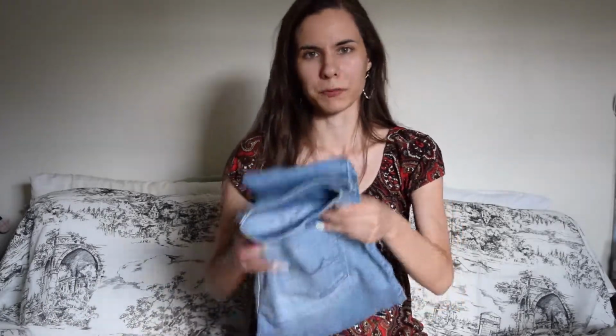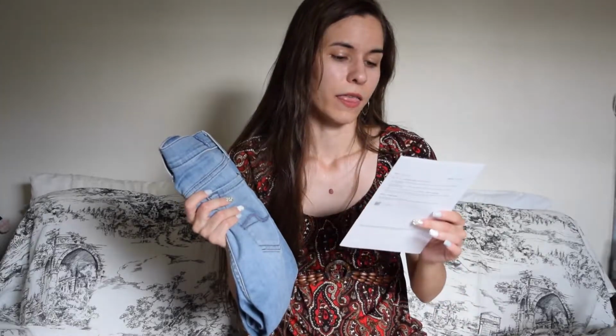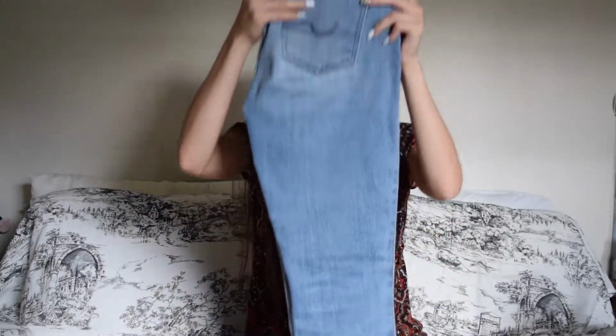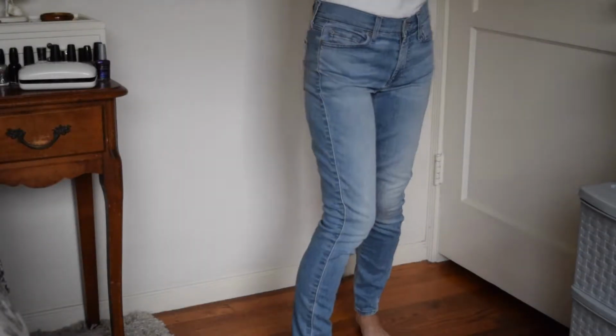Then they sent me 2 pairs of jeans, and I was like, I didn't ask for jeans. I don't want jeans. I don't need jeans. I'm fine. However, they sent me these 7 for All Mankind jeans, which normally are $189, which I personally would not pay for jeans, but that's just me. They're selling them for $29.99, and I was like, jeans never fit me correctly. Never. Ever. I tried them on. They fit perfectly. These are a size 24.